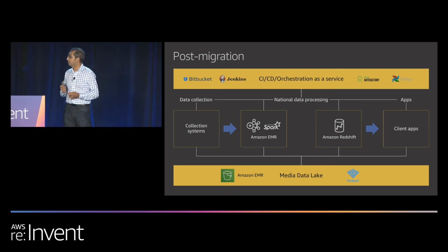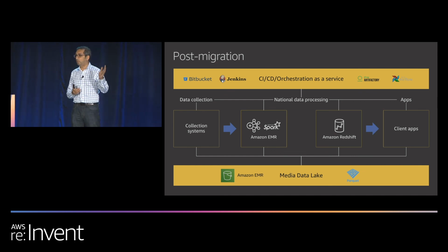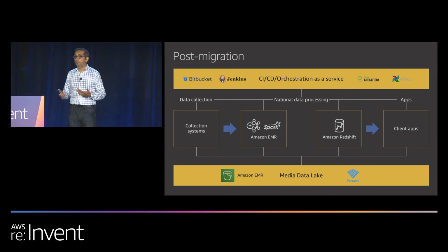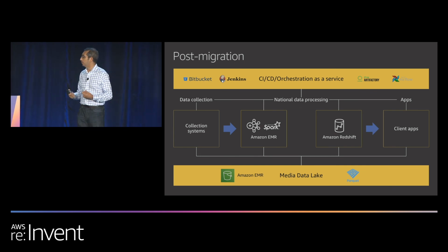But in the bigger picture, while before we were doing this handoff of data from left to right, from one component, one system to the other, with our migration to cloud for our larger platform, this entire service now sits on top of a single data lake, which means now we have a single source of truth.